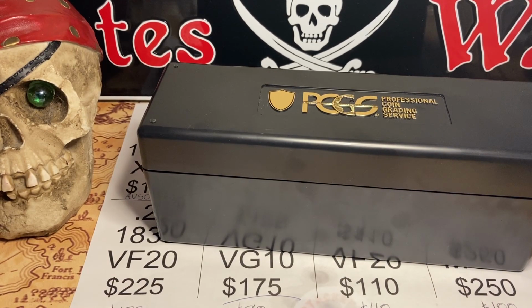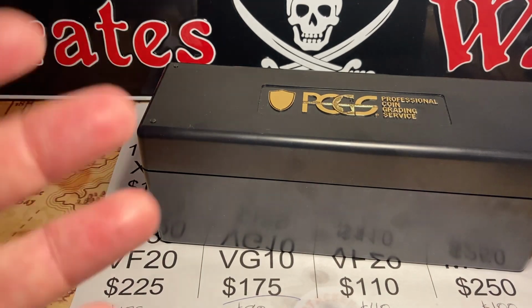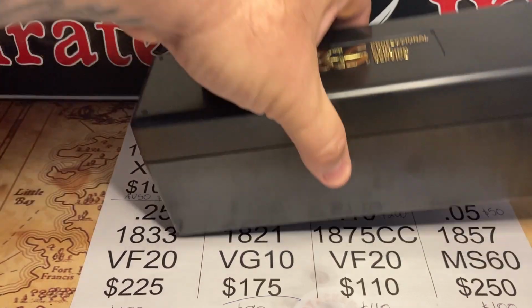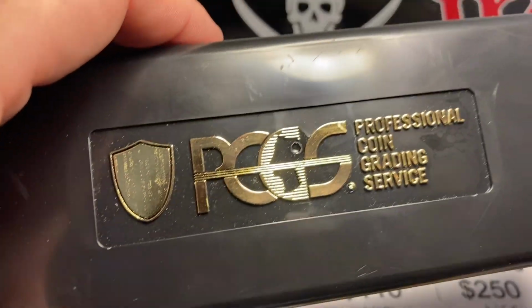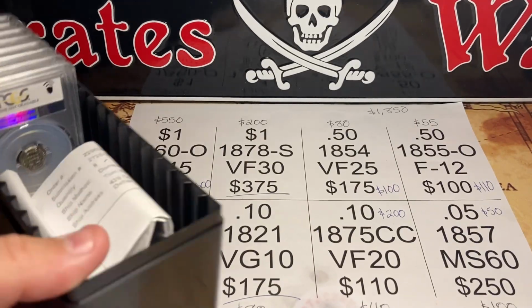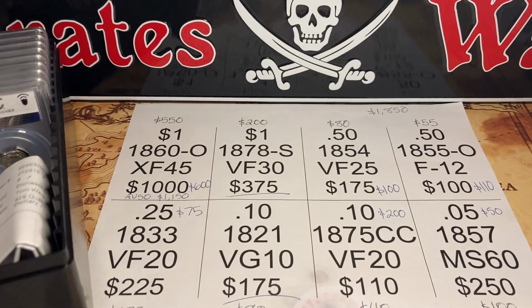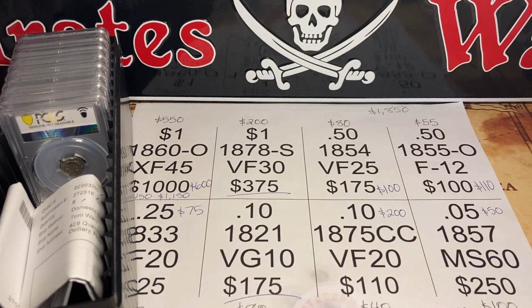And since having sent them to PCGS, I had decided, you know what, I'm going to try out all the others. See what NGC has to offer. Now, I do got to say, it comes with a box. Included a 20 sleeve box. That's pretty cool. It should come with a box because they are so much more expensive than all the others.